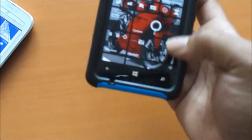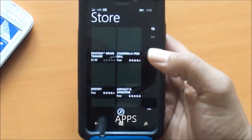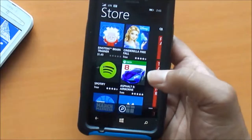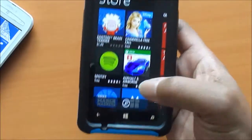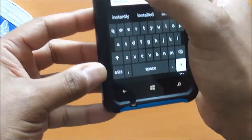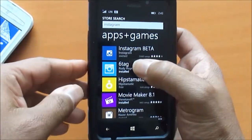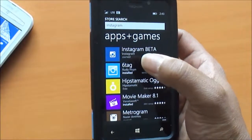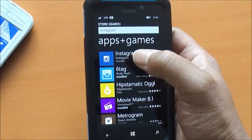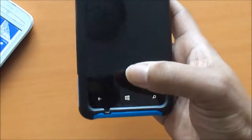Now, another thing is, you hear a lot of people always talk about, Windows Phone doesn't have apps. And I have to be honest with you. There are some apps that are not in the App Store. But the essential ones, like for instance, just say if you want Instagram. Here, you have Instagram. It's beta and beta, but I gotta tell you, this app here, 6Tag, is the best Instagram app ever. It's much better than the regular Instagram app. Trust me, it's the best Instagram app that I have ever used. Okay, so that's it. That's one of the essentials.